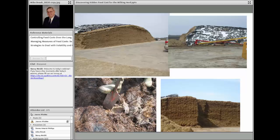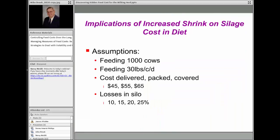And one of the big things is what's happening in the silos. I know many of you are aware of that, but I just want to remind you that face management, if you look in the upper left-hand corner there, is very, very important. That's an excellent job there. And as you can see in the other three photos, we've got, to a lesser degree, a good job of face management. A lot of spoilage can occur out there, and that can be very costly, particularly if you're looking at a situation where corn is $7.50 a bushel.